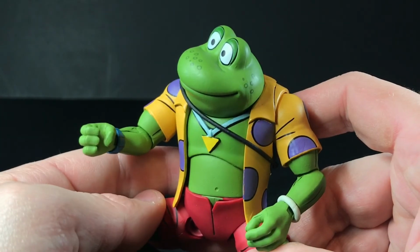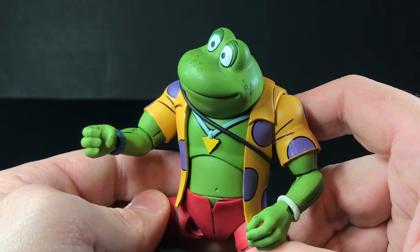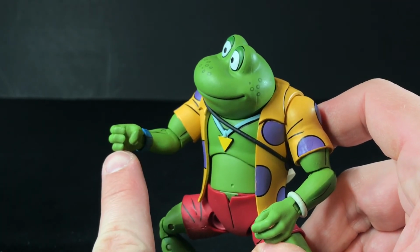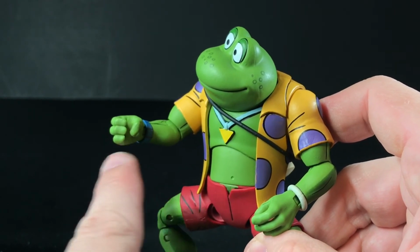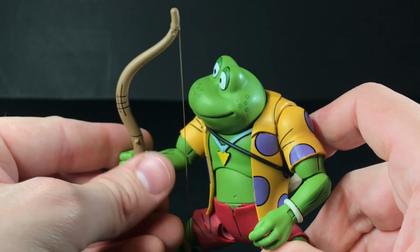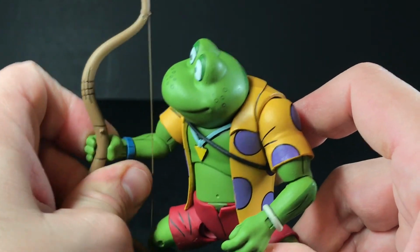Just like Genghis, Rasputin comes with 6 different hands, 3 sets of the same mirrored hands, right? So you have the smaller grip that Genghis has, and it's the same exact grip that Genghis has. He can hold the bow well with that. You can get it in there fairly easily, somewhat easily.